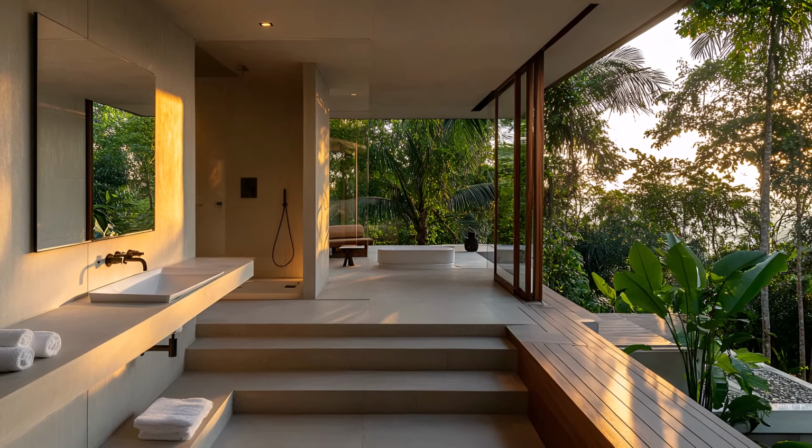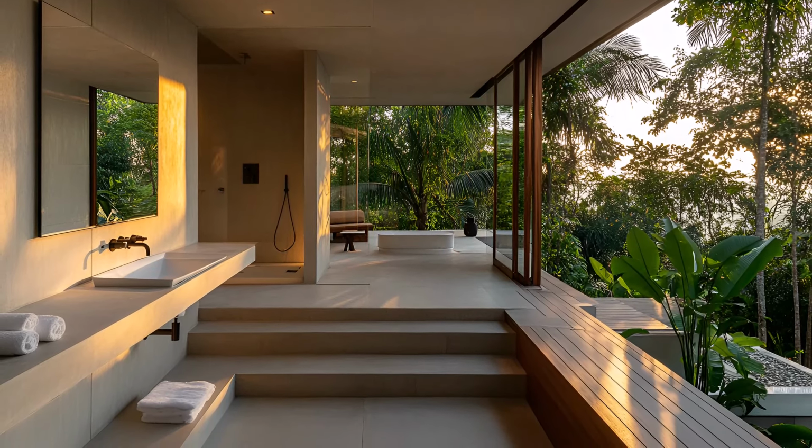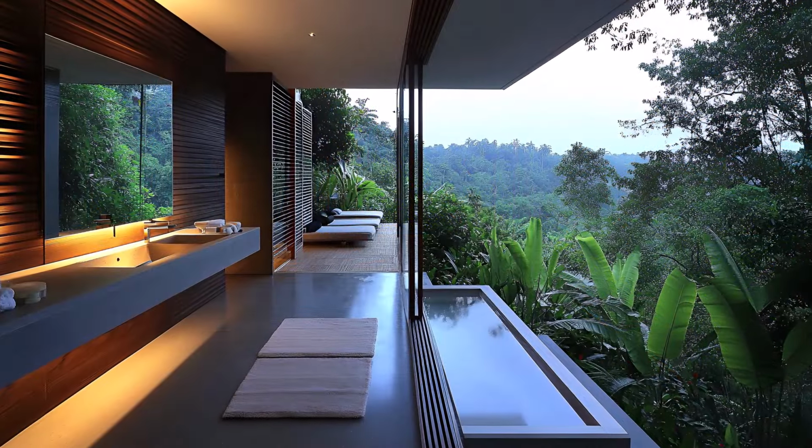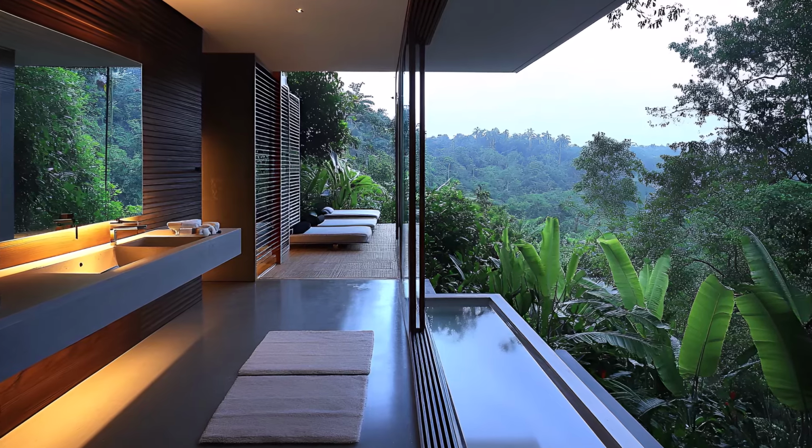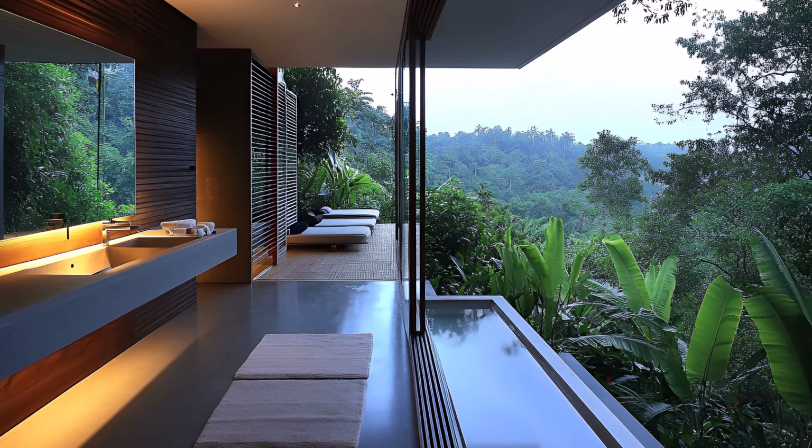Step into a refreshing shower, where the gentle rain cascades down upon you. Every detail in this ensuite bathroom has been carefully considered to enhance your comfort and relaxation.